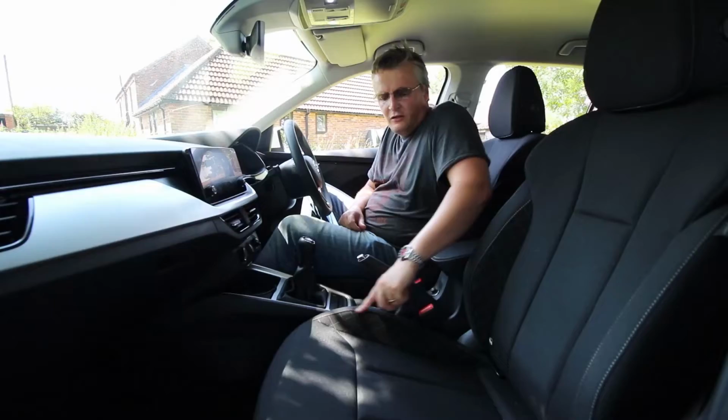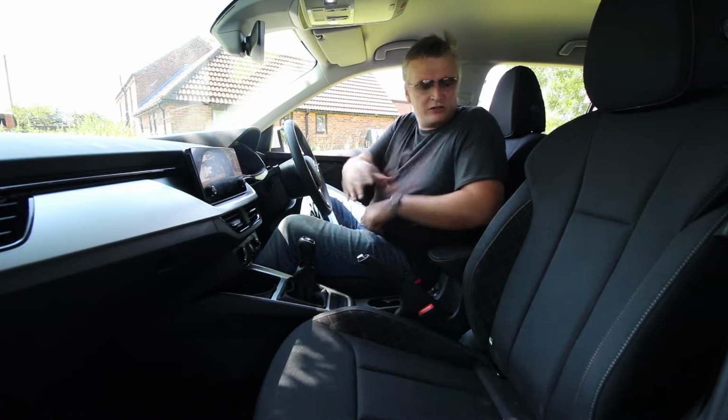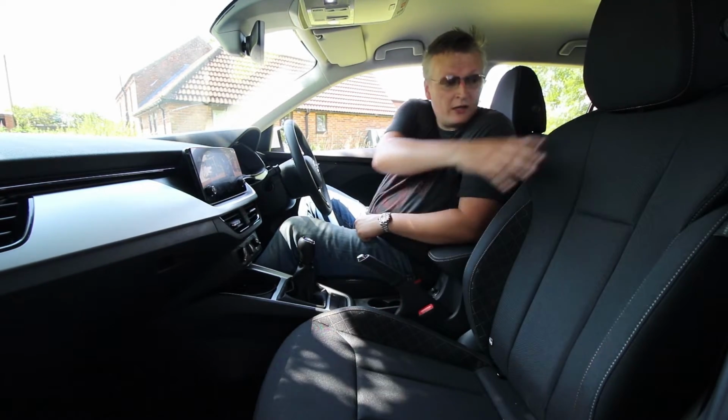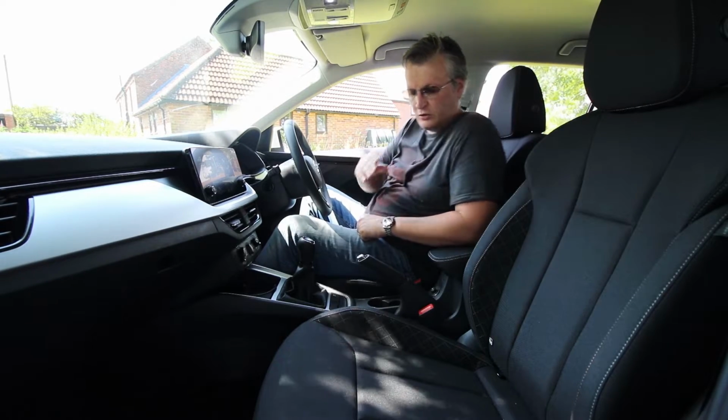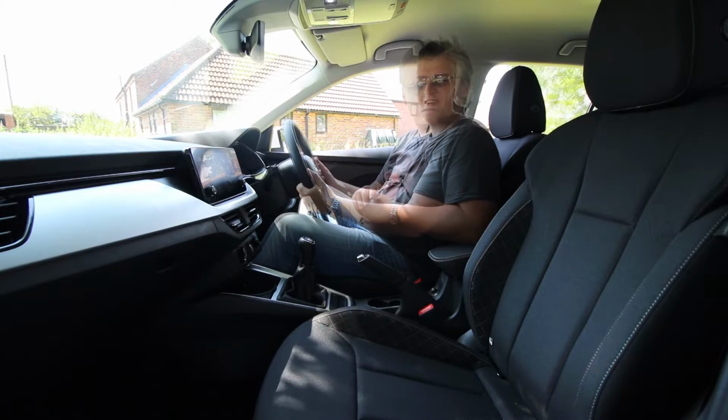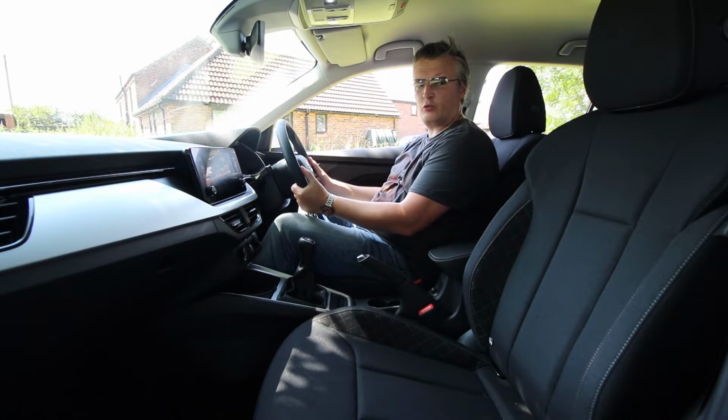When it comes to the seats, they're cloth, they've got a funky pattern, some rather cool stitching, and as you can see, they're quite figure hugging as well, around the side bolsters, the bottom bit, and even the top around your shoulders. But they are very, very comfortable. They're manually adjusted. The steering wheel has reach and rake adjustment.